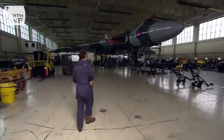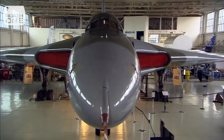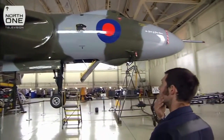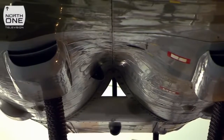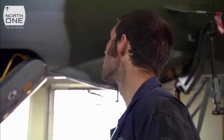This is the first time Guy's seen a Vulcan up close. Look at that. Just massive. It's the size of the sky. 45 ton as it sits here, 93 ton when it's full of fuel. 14 fuel tanks in that. It's not quite, but nearly the speed of sound. It's like 700 odd mile an hour. That's a lot of plane.